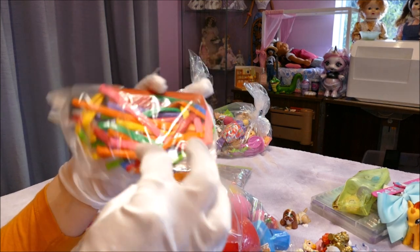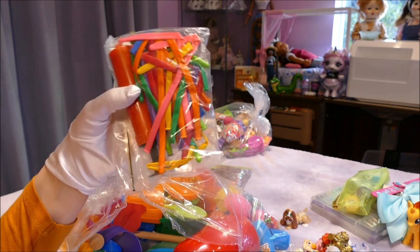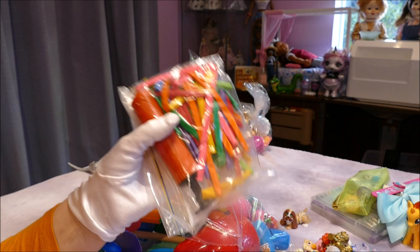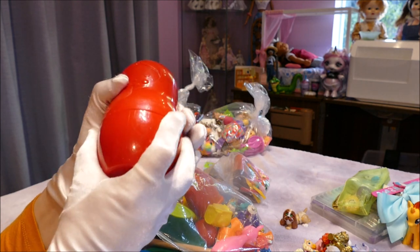So we have what looks like a balloon pump. Again, my son's party's coming up, but I'm not going to put a value on it because I probably wouldn't have bought these anyway. So I'm just going to put it aside. I just want to keep it for his party. Oh, we got some Russian dolls. Whoop.